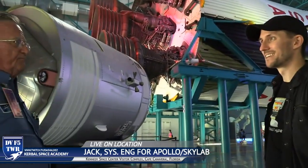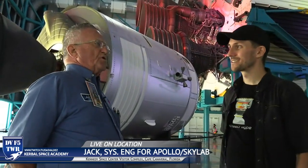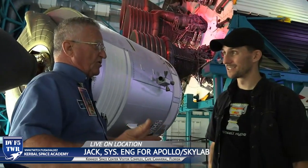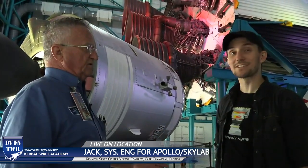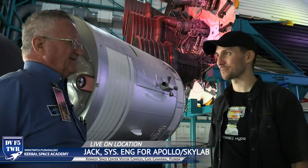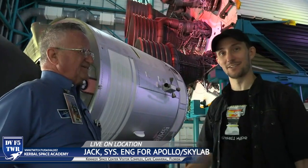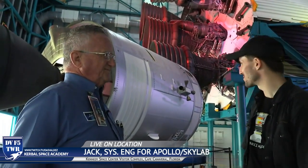To get some perspective, it's burning 2 average backyard swimming pools full of fuel and oxidizer every second. Every second. And it's just using Newton. It's blowing them up and throwing them out the back, and Newton says that's going to push the rocket forward. That's right. 2 swimming pools per second.